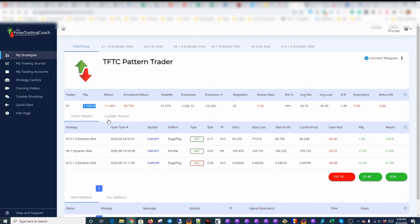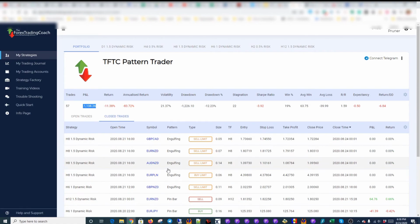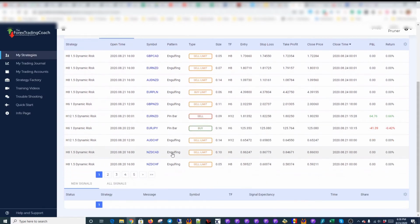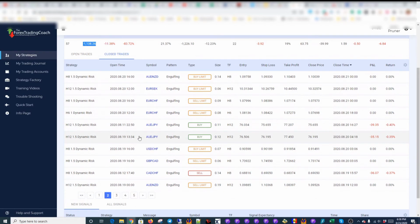So we can look here at our closed trades, and let's specifically look at execution problems. So if I go look at my account here on Pepperstone, let's just take, for example, this AUDJPY trade. It wasn't taken at a time of low spreads. It was taken in the middle of the trading day at 13:34 on August 19th. So let's go find that one. What did I say it was? AUDJPY, I think. So here you can see this trade at 13:34 on August 19th. AUDJPY. The reason it was taken was an engulfing pattern, and we can see that the trade entry was at 76.50. You see that? Remember that number.